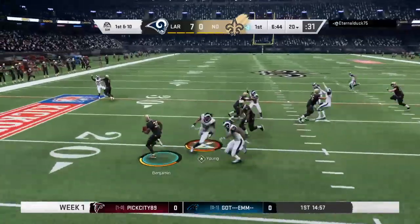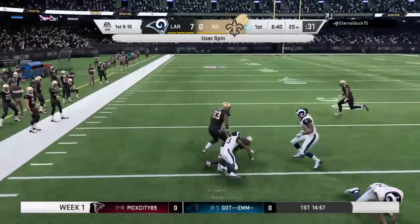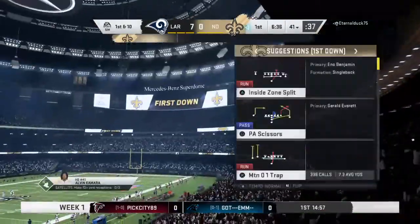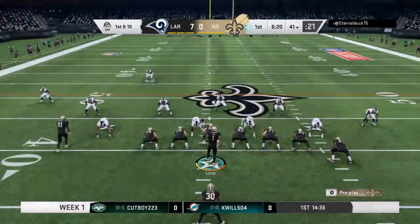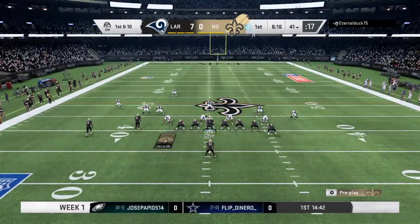They'll run on first down. Benjamin. Unable to corral him. He fights through. And they're going to get this beyond the 40 before he's taken down. That's good for 21 yards and a first down. One play has him up past the 40 already, and another 1st and 10.